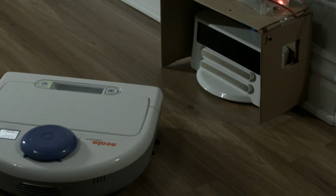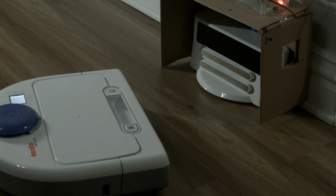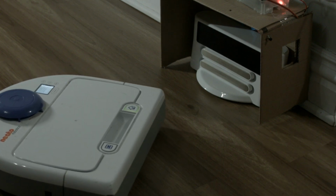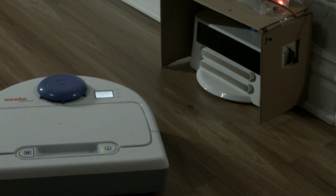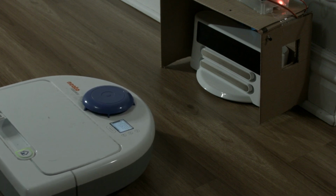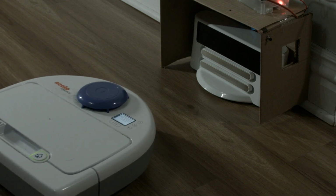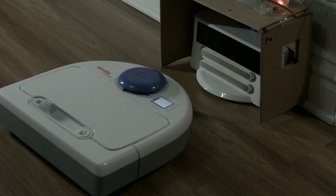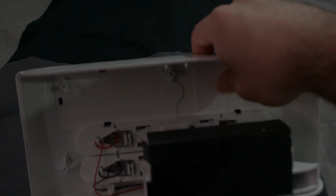To solve this, let's look at a pre-existing solution for robot vacuums. They're able to navigate to their docking stations quite accurately. For example, this Neato robot vacuum is able to recognize its position based off this big rectangle on the base station. But the question is, what is this rectangle? The only way to answer that is by taking it apart and praying I don't destroy my precious home electronics.